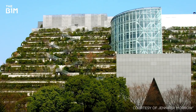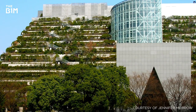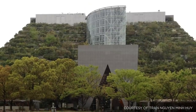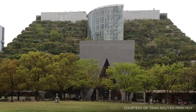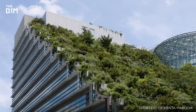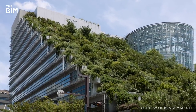One of the most impressive examples of this is Acros, a cultural centre in Fukuoka, Japan. First opened to the public back in 1995, this 14-storey building designed by Emilio Ambasz steps down to meet the city's Tenjin Central Park. The building contains deep planters along the edges of its terraces that allow trees to take root and grow.